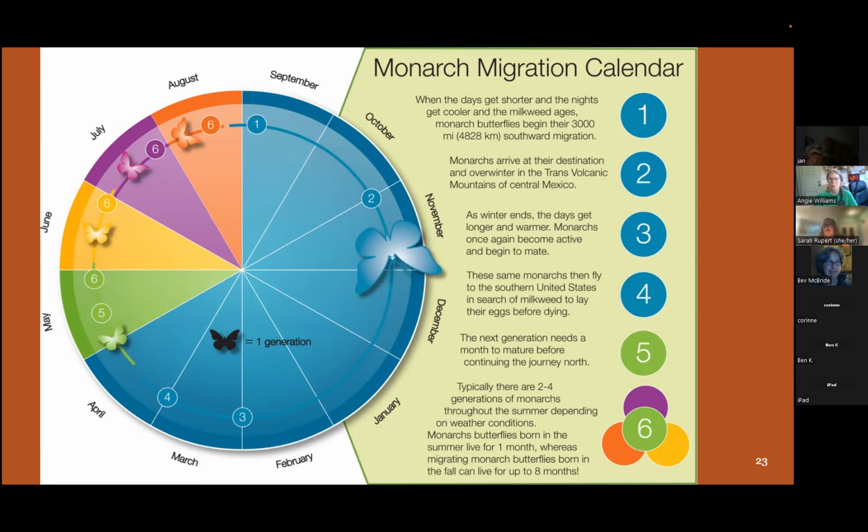The butterflies that leave here in the fall, you can see it takes them a couple months. They usually start to arrive in Mexico in early November. They will overwinter in those mountains in Mexico, and I know we've all seen the beautiful footage and photographs from Mexico. They're in kind of a state of semi-hibernation. When it's cold, they don't fly, but on warmer days, you'll see them up and flying. As we get into January and February, they definitely start to become more active.